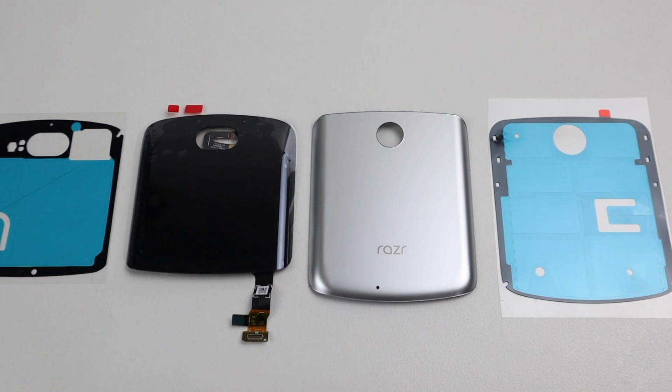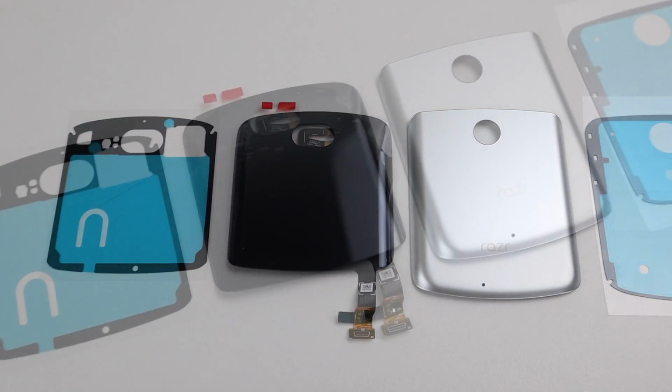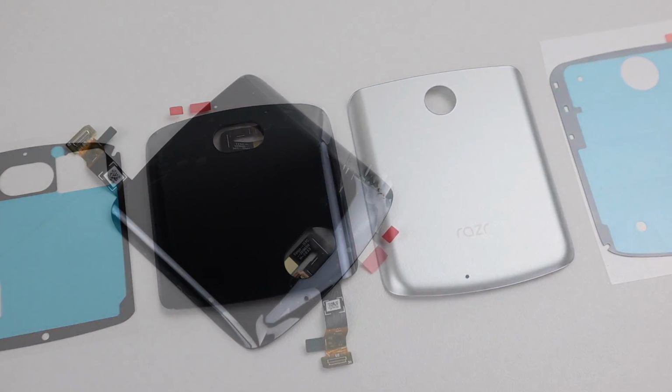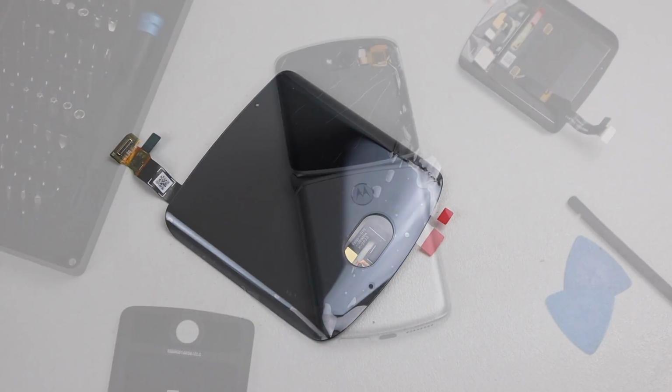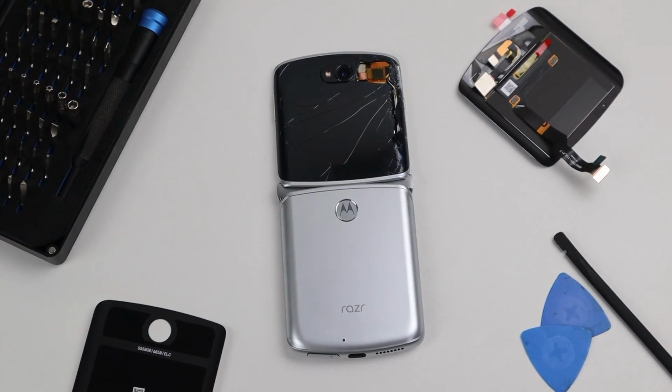Whilst the experience sourcing parts from Motorola wasn't flawless, I want to congratulate them on actually selling at least some of their replacement parts to suppliers. Almost no companies do this. It means I can be confident the outcome of this repair will be as good as it can be, and I'm not going to have to worry about low quality parts with bad displays or weak glass.